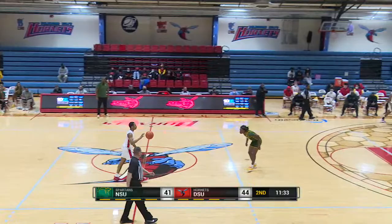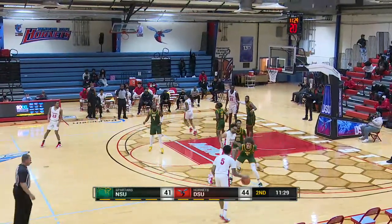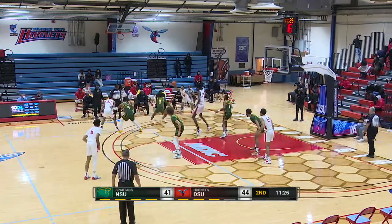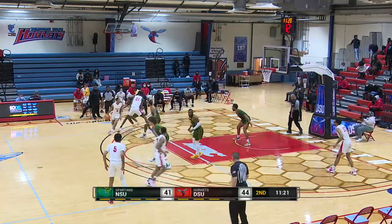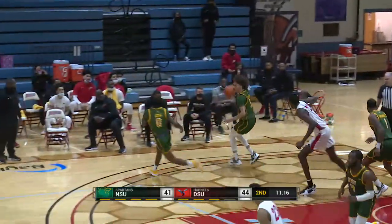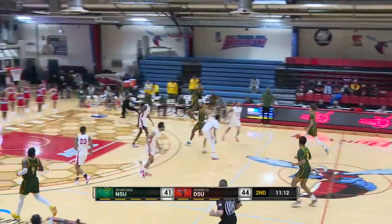44-41, 3-point difference in the game right now. Stansberry on the right side taking the pass from Robinson. Stansberry now sends it left side to Carter. Robinson down in the left corner. Chris Sodom comes out, sets the pick. Robinson into the foul circle. Shot comes far out off the back of the rim to Tyrese Jenkins for Norfolk State.